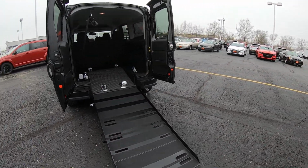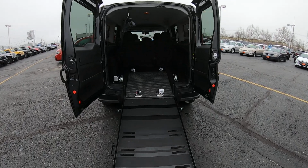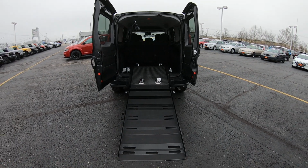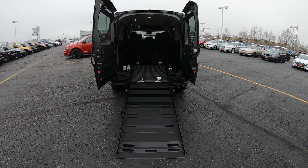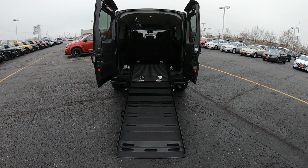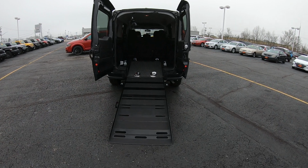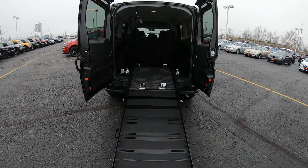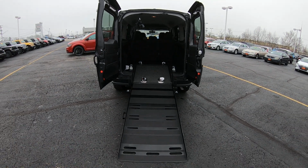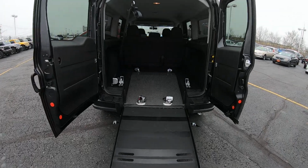This is a manual lift, as you can see here. Very nice, very convenient, and most importantly, extremely affordable. One of the cheapest new conversion vans as far as mobility goes on the market. There's not a mobility vehicle out there right now in 2020 that is under $40,000 like this one is here, and at this size too, which makes it nice. You can get into any of these parking areas that you're trying to get into, which is a huge advantage with this vehicle.